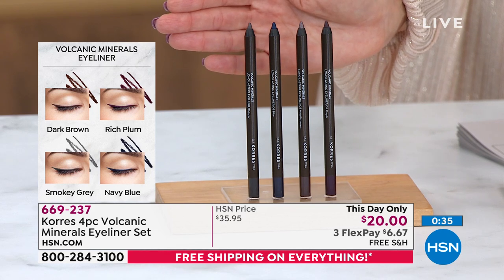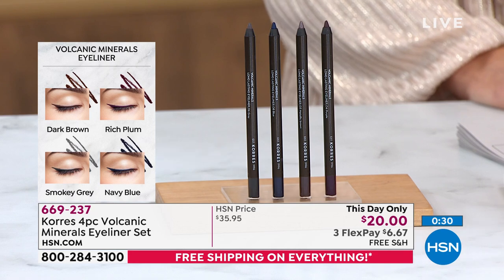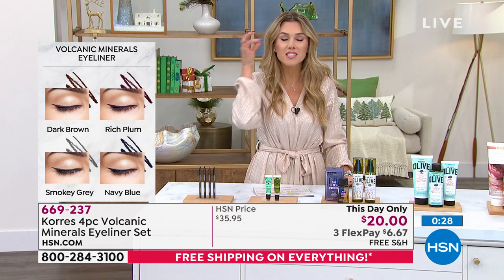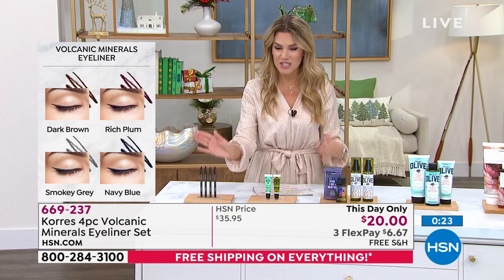So from that dark brown to that rich plum, the smoky gray, and the navy blue, when you think about everything that you need this holiday season and you want to maybe accentuate your eyes, this is great for every eye color, every hair color, every skin tone.